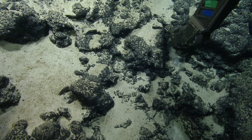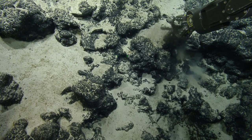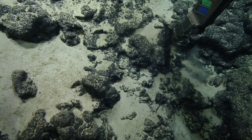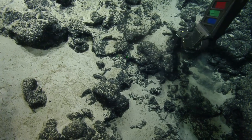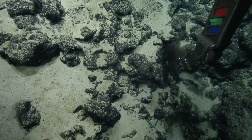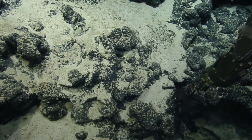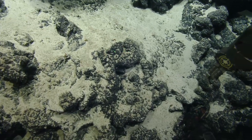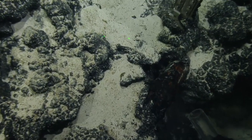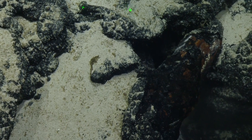Oh, crumbly. Oh, a lot of crust. A little piece in there. I don't know if that counts. No, I don't think so, but can you take a zoom on it so we can see the thickness of the crust since it's gotten knocked off? Zoom in there. Yeah, that's some thick crust. Wow. Yeah. Very oxidized, too.